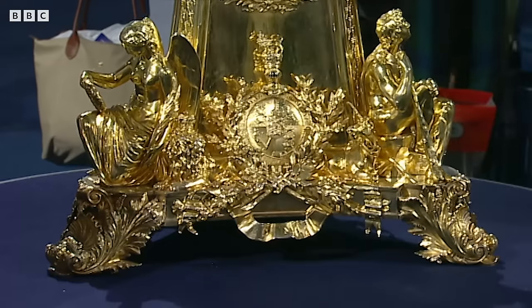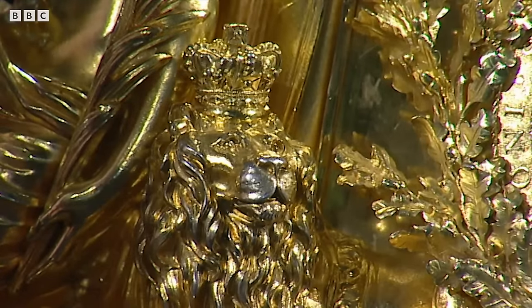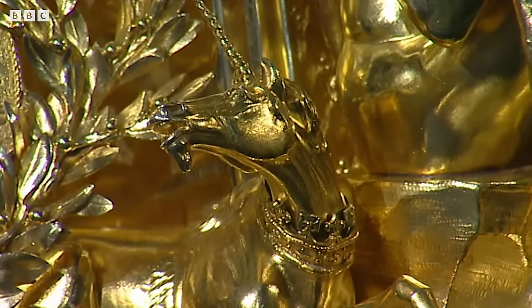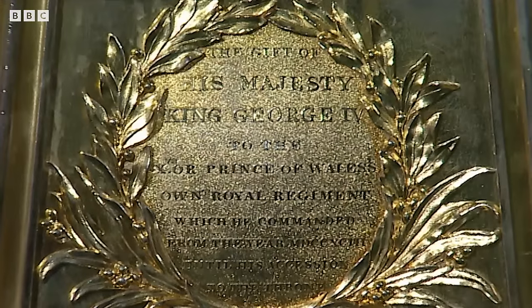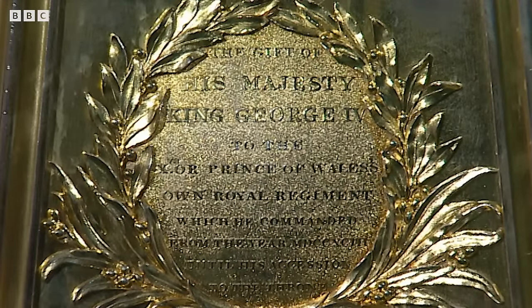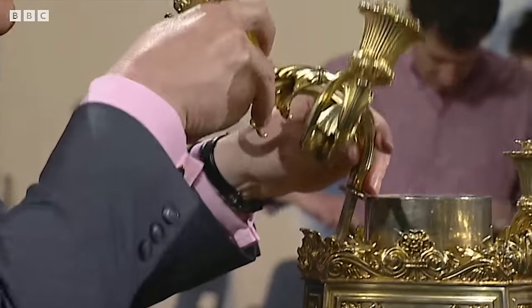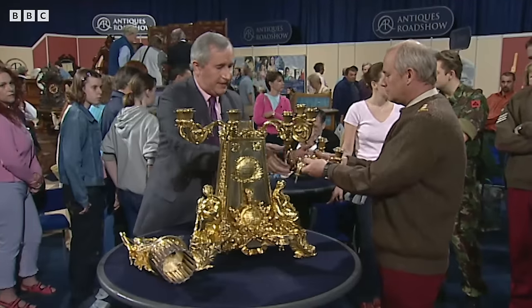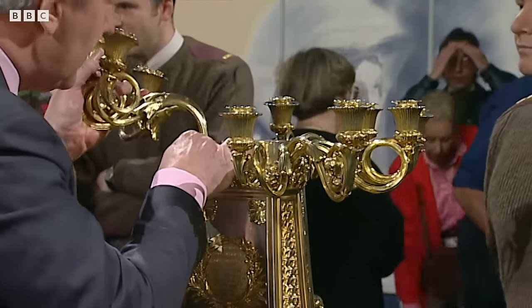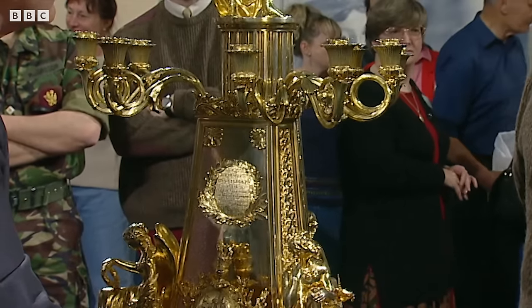Well, this is a piece of silver from the officers' mess of the King's Royal Hussars. And it was presented to the 10th Hussars, Prince of Wales's own, by King George IV on his accession to the throne, to commemorate his time in command of the 10th Hussars. Do you know what most people don't realise about these great centrepieces? Is what extraordinary construction kits they are. And if you don't get these in the right place, they don't necessarily fit properly. So do you know who made it? We believe it was made by a silversmith called Paul Storr. We've actually got a maker's mark appearing here.